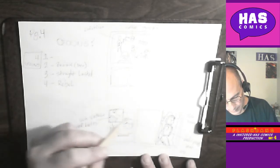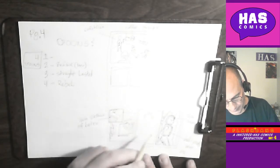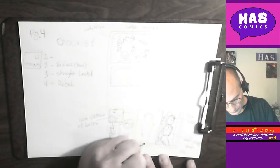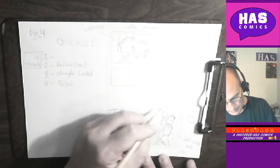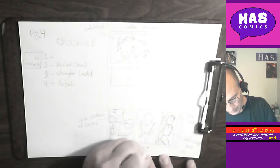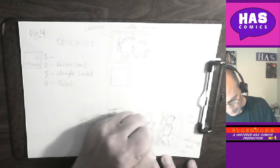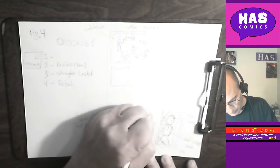Then this shot could be one of them in full armor, glory. I don't know. However, whatever kind of design I think of, maybe boots as well. So we see the full armor. Since this is neo noir cyberpunk, I do want some kind of cool outfit, so I'll have to really work on a design.